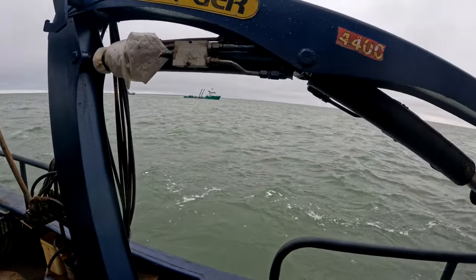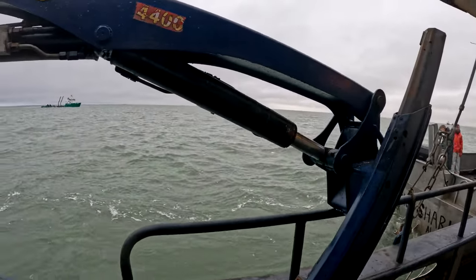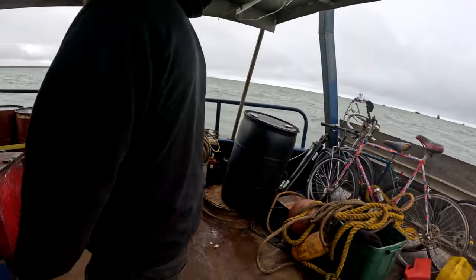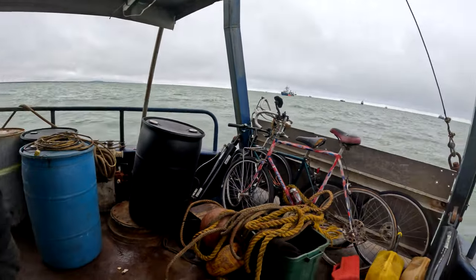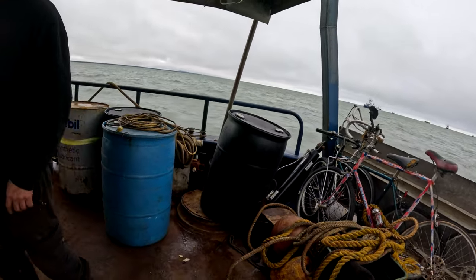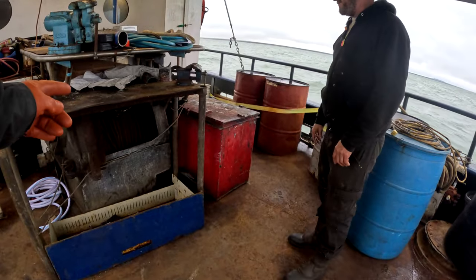I need to put a winch on it yet. There's a winch off the Mark CJ that came off. Yeah, that right there. So you can drop the back here? Yeah, that's just a temporary door. We're going to make a new one.